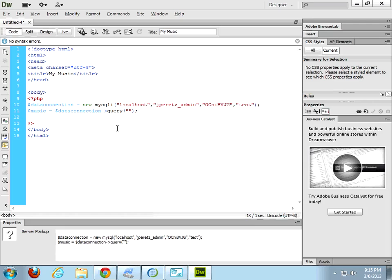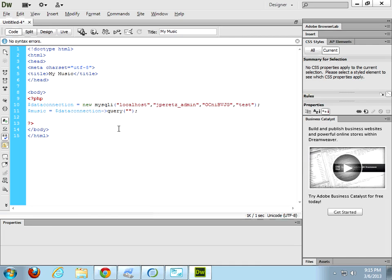Okay? PHP, like many languages, has the concept of an object. In other words, it's an object-oriented programming language. And what an object is, is sort of like an entity in a programming language that has multiple properties or methods.